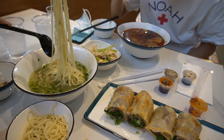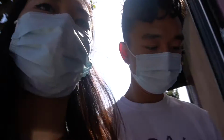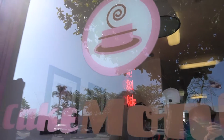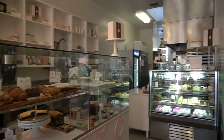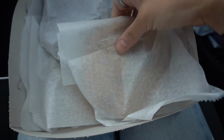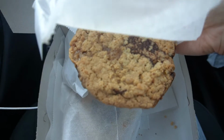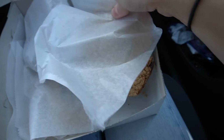That's everything. So we finished shopping at the Grove, and now we're at Cake Monkey. You can't see, but it's like our favorite cookie place. So we waited so long for this, but we only got four. These are our favorite chocolate chip cookies. They're like the best. They're really like crispy and crunchy. And then we got four of them, and then we have one big O.